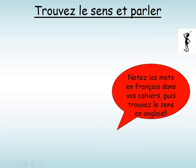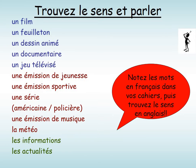Alright, so first of all we begin with our vocabulary. So it's asking you here to trouver le son, find the meaning, et parler, maybe that should say répéter. The note there in red is asking you to write the words in French in your books and find the English. I'm assuming you're doing everything in your book. If not, it might be a good idea. So, here we have lots of different types of TV show.